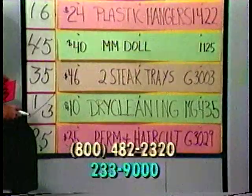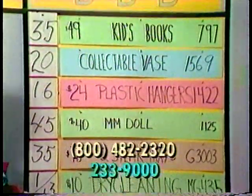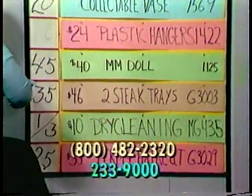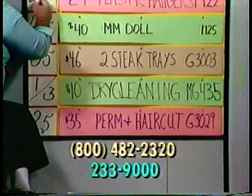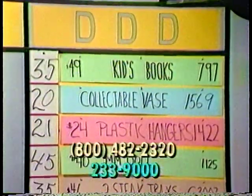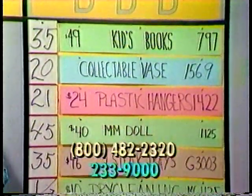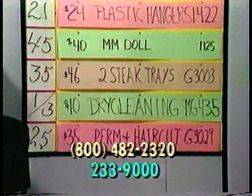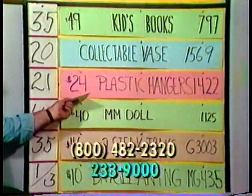All right, how are we doing here? Nice. Oh, it's coming in. The bids are coming in. 800-482-2300. Call and bid. Are we out of time? 15 seconds to call and bid. Keep bidding. Keep calling. We're not done yet. You have less than 5 seconds. 4, 3, 2, 1. That's it. It's too late to call in a bid.